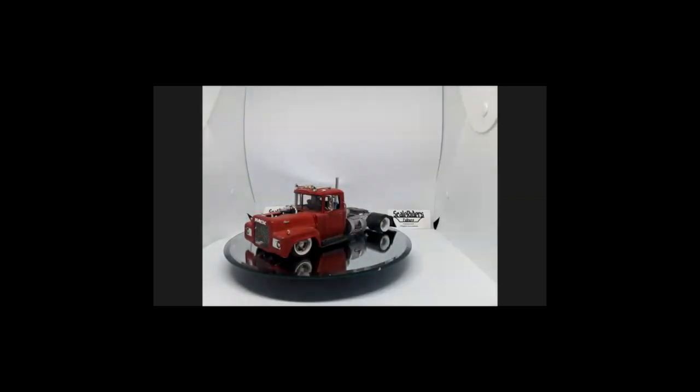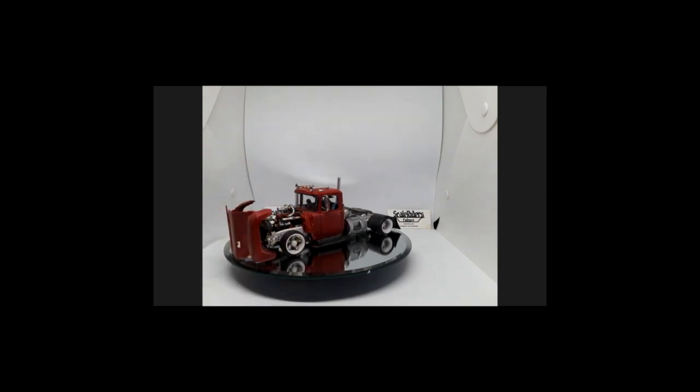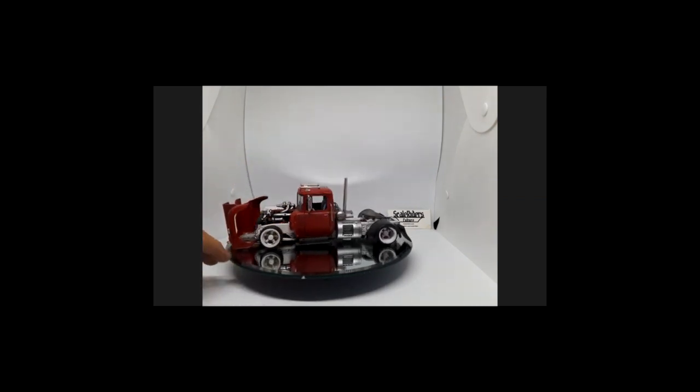That thing is bad. Bad truck, man. That's a cool one. I did that one about a year ago now. That turbo sticking out is crazy. That thing's a beast. I detailed up the interior. I didn't cut the doors or chop the top, but it came out pretty cool. It looks good that way.